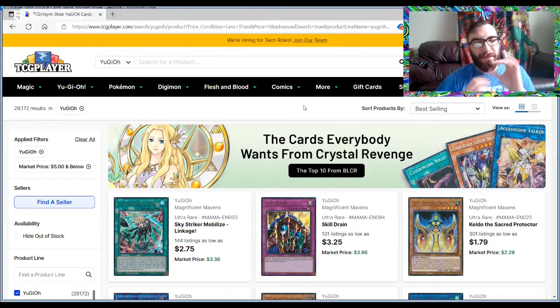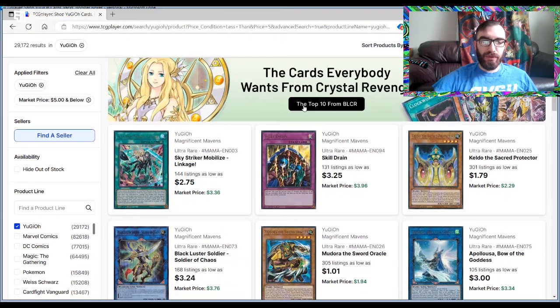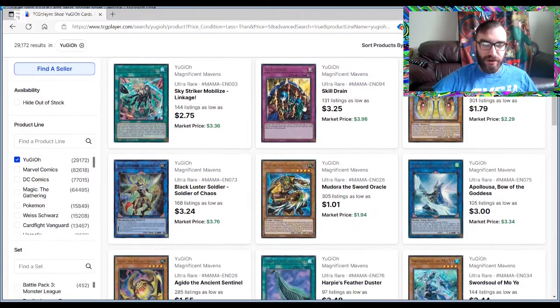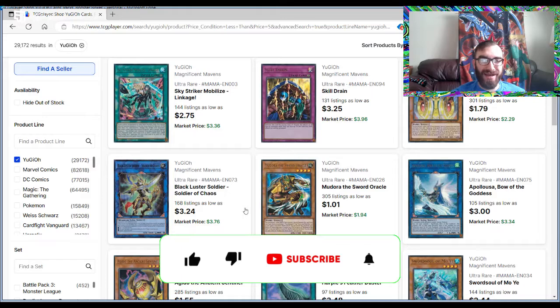So today we're talking about the best-selling cards under $5 less. The Yu-Gi-Oh! Penny Stock Market Watch. Let's jump as fast as we possibly can right into it. Not a lot of changes here at the top. We do see the Ishizu stuff is sort of scaling down.